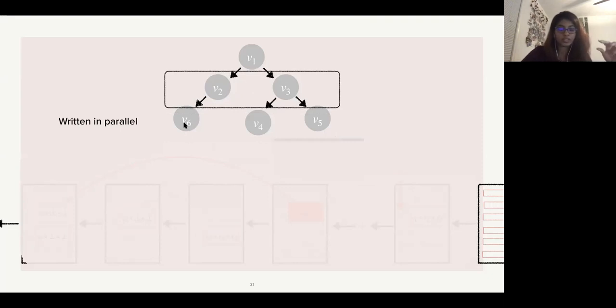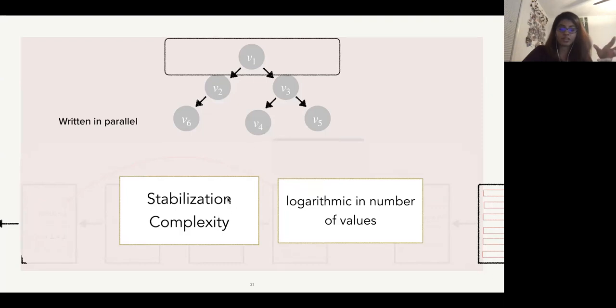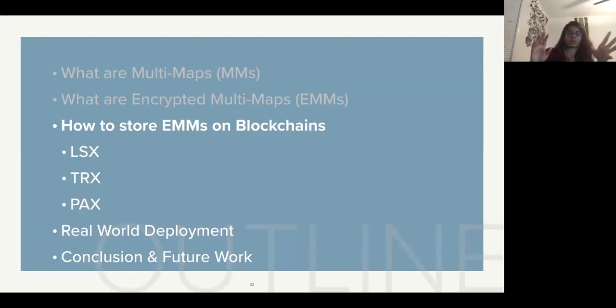So once V6 is stabilized, it can write V2. Once V4 and V5 are stabilized, it can write V3, right? So what's happening now is that all the nodes at one level of the tree can be written in parallel. Because of this, the stabilization complexity comes down to logarithmic in the number of values in the tree. I'm assuming that the tree is balanced, right? So now that we know how to store lists and how to store trees, we'll go ahead and see how these three schemes work. They're just simple modifications of the techniques that I just described.